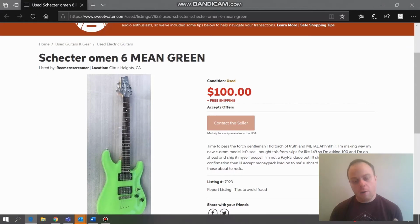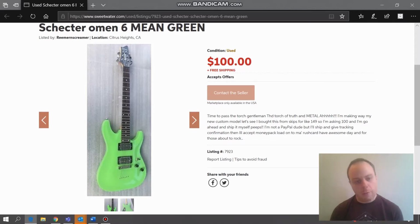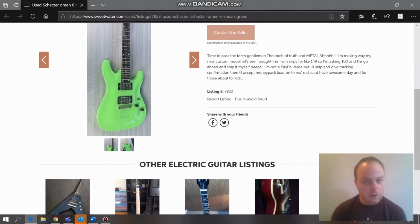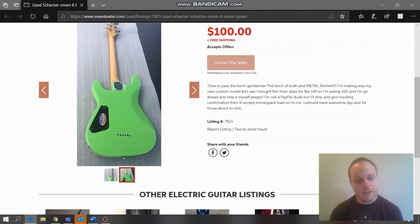The next guitar I wanted to have a look at is this Schecter Omen 6 Mean Green. Now this is a base level Schecter. There's really nothing too crazy or special about it other than the color. The finish looks really cool on this guitar. It's kind of like a lime neon green, and it really popped out at me as being an interesting one.